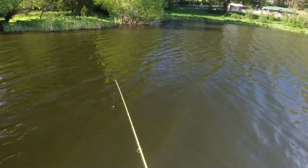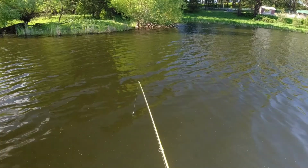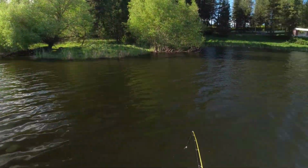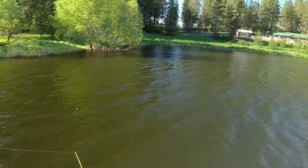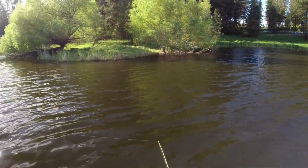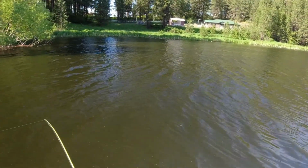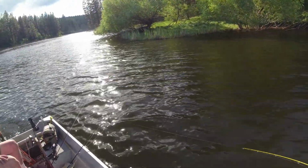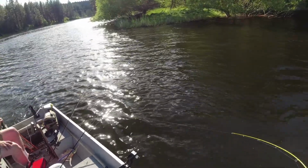I'm thinking that was a bluegill. Kind of had that weird fighting dance that they have. Darn it. That really sucks. Well, hey, at least we caught something. It's good, I'll take it. Just wish we could get it in next time. Oh, yeah, there we go. Yeah, that's a fish. Let's hope I actually get it in this time.